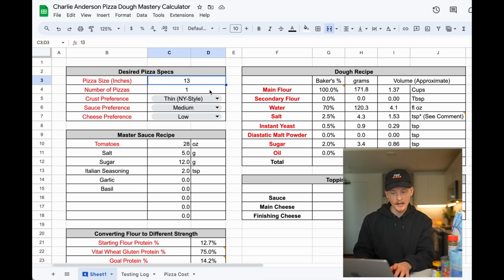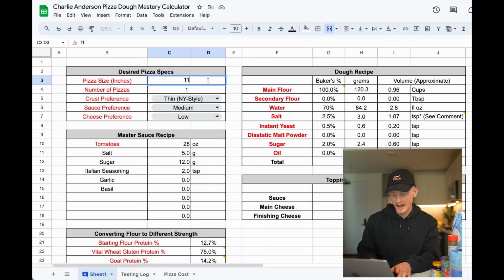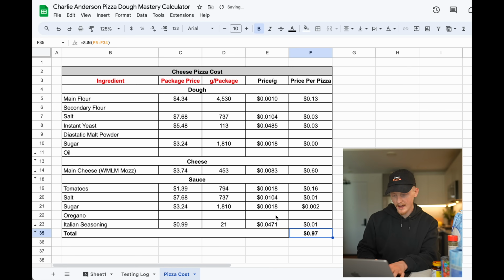So let's see if we try bringing it down to 11 inches. All right, 11 inches, that gets us down to 88 cents. So let's see how big we can make this. 11 and a half, 97 cents. You know, I'm happy with that. I'm not going to do like 11.625 inches. We'll just go with 11 and a half.